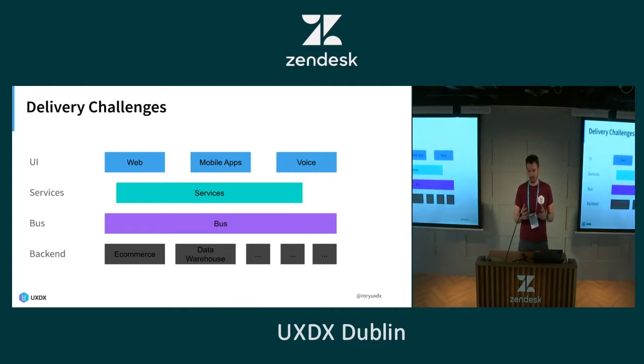But then what we found was there were actually a lot of delivery challenges. So I've just drawn up a very simple technology stack. I'm not sure how many people are technical in the audience. Quick show of hands. Probably a third. For those who aren't very technical, this is a very simplified version, but you basically break down an IT stack into multiple layers. So you have the UI layer where the customers are interacting. You've got the services that give you a separation between your UIs, so you can reuse the same logic on your mobile app and your website, etc. Then you've got a messaging bus that connects to all your back-end systems, like an e-commerce system or your data warehouse or other third-party systems.